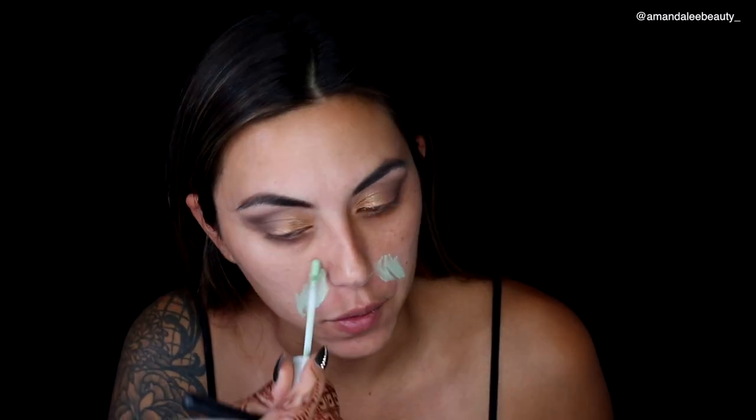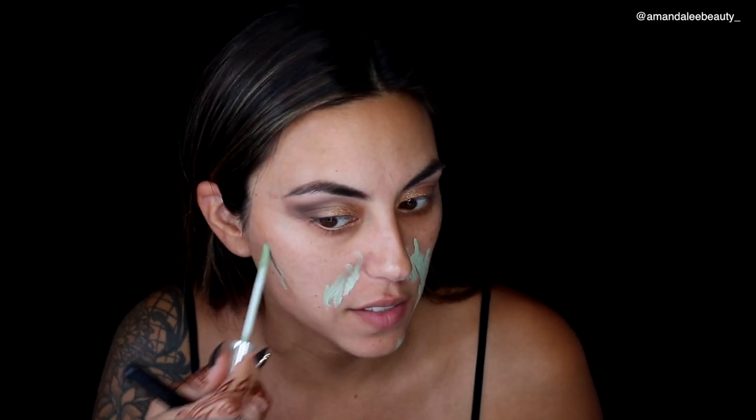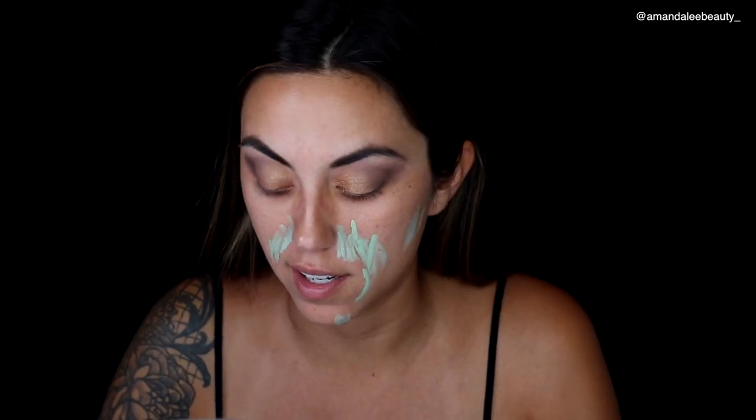I do like to color correct a little bit because I get red. So I'm going to put some, this is by Urban Decay. It's called Naked Skin. It's a green color corrector. So anyone who has redness or rosacea or anything like that with a red tint, if you mess with acne and you're super inflamed, like I have a little pimple right here. So green cancels out red. Just as an FYI. So if you have any red, you can put this down green and that's going to cancel out the redness. This could be a Halloween look in itself.